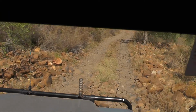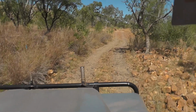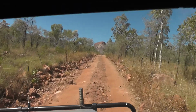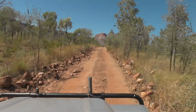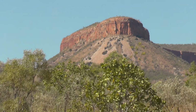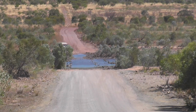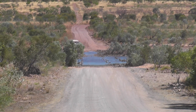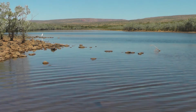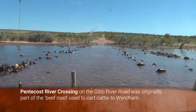Some more good rocky creek crossings through here. I'll just let it crawl through in low range, and the best way to do it, it's pretty bouncy. Coburn Range. Wouldn't be too far from the main Gibb River Road now. And down to the Pentecost River crossing. At least the tyres will get a wash.